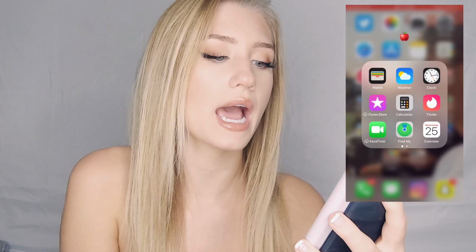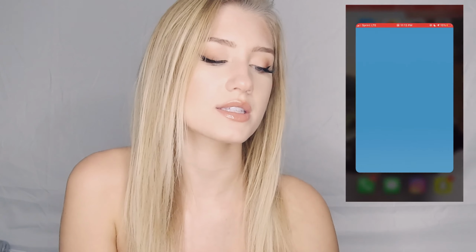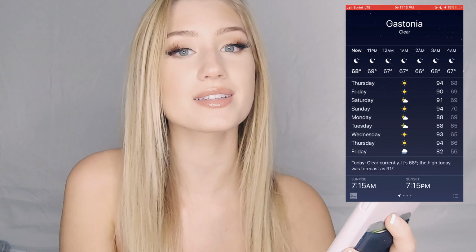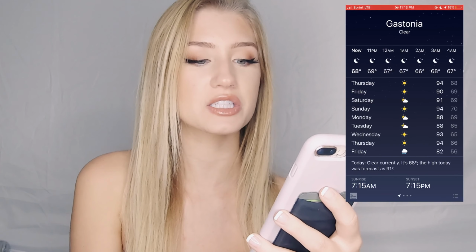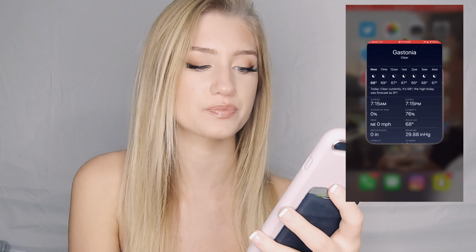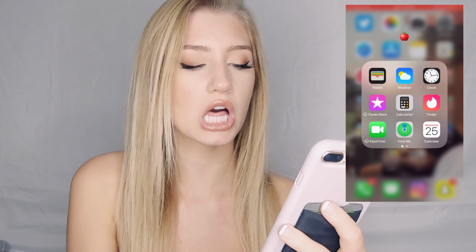So I have the Wallet app. I have the Weather app. Let's see the weather. Look how hot it still is here. It's supposed to be fall. It's almost October, and it's still 94 degrees here.